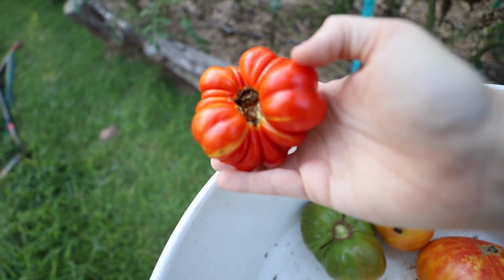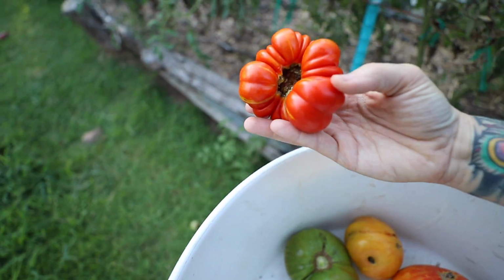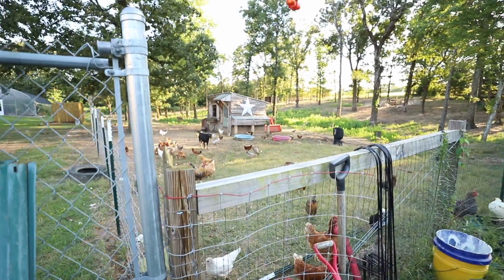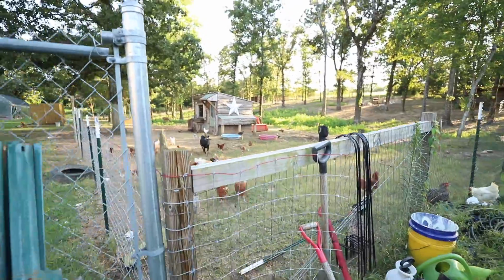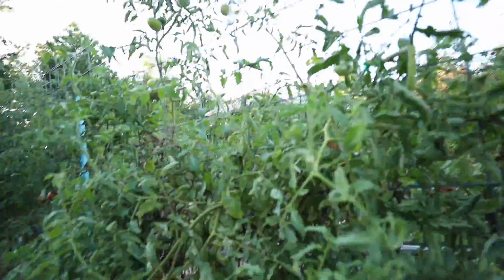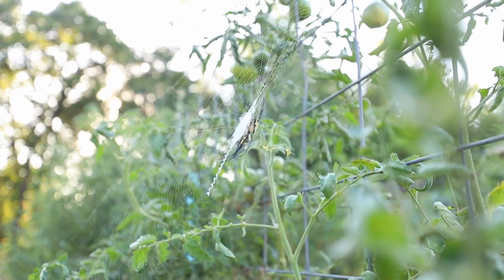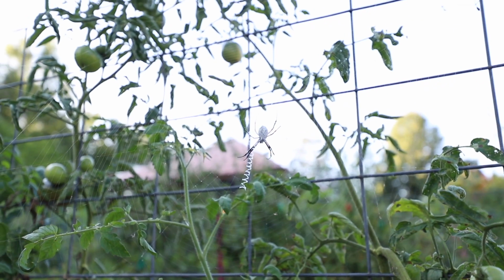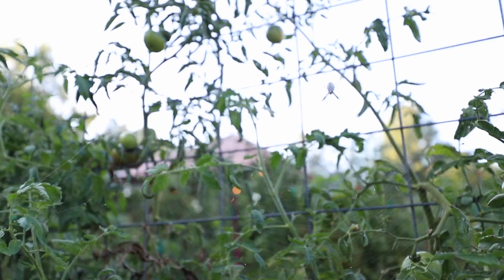Gross, the inside of this is completely rotten. Oh, there's a worm in there, that's why. Oh well, happy for the chickens. Oh goodness. You'll see this big writing spider right there on those plants. I definitely don't want to stick my hand in that.